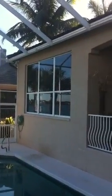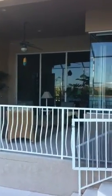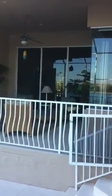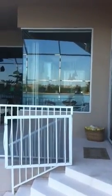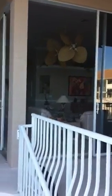These are the windows to the master, the door from the master, the upper lanai, doors to the family room, or to the living room. That's the kitchen dinette area, and the doors to the family room. We'll go take a look at the garage and the guest rooms. Down the hall to the guest rooms.